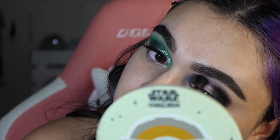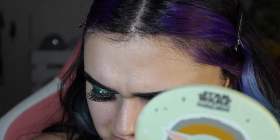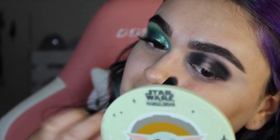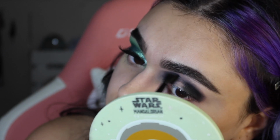Alright, so oh fuck. Who let the dogs out? I look like a Dalmatian. God damn it. Why did I have to take black? Why couldn't I just pick one of the many other colors in here? Look at that. Does that look good? I don't think it does.